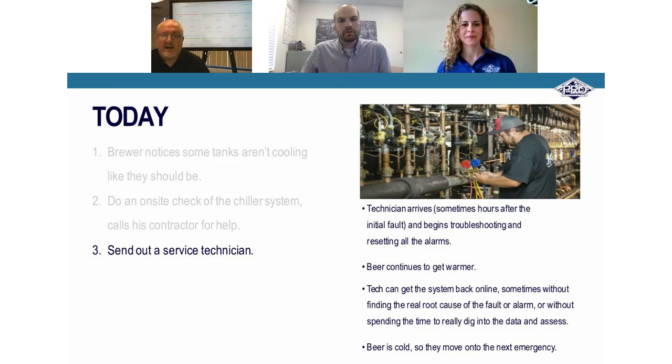So in the background, we've got things happening like our beer's starting to get warm. The technician shows up, they start going through their troubleshooting steps and resetting any alarms that they can see. As that's happening, they might get the system back online quickly, and if they get the system back online, it's starting to cool down the product. That kind of pulls the emergency aspect out of it for them, and they may be built up with other service calls and need to get on to the next emergency.